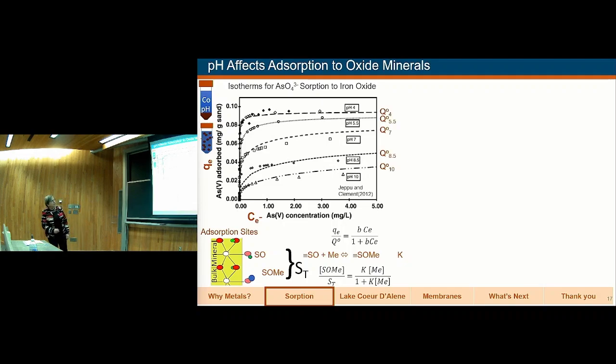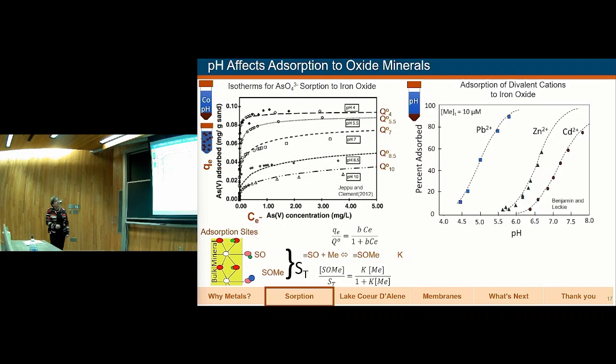The other thing you'll notice is that we had a different Q naught for every single pH. Okay? So we can do a different type of experiment where we look at our reactor, and now we only vary the pH. So we fix the metal ion concentration, and we plot pH versus the percent adsorbed.